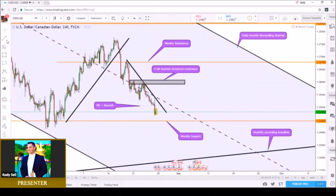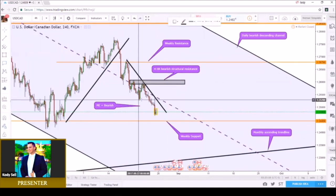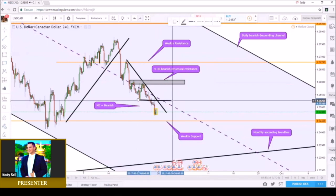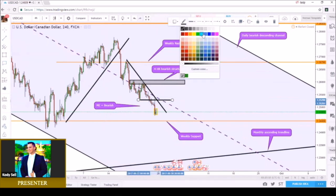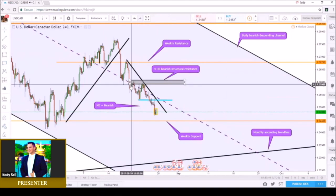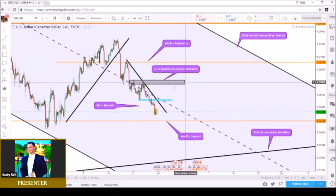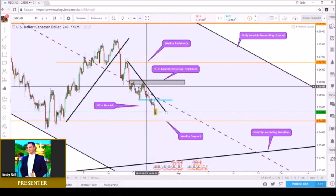Now, another important level to mark, I'll show you guys here, is this recent swing, and it looks like we've already had a bounce from this area. Go ahead and make this a different color. I'll make this the cyan color. Okay, so we have our structural resistance marked here. This was our last swing high, and we have our last swing low marked.